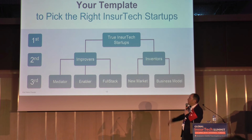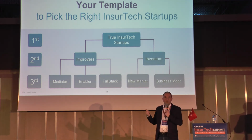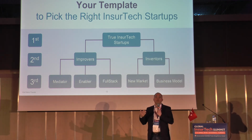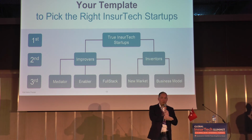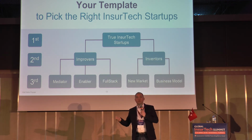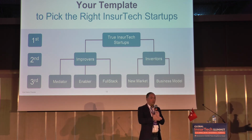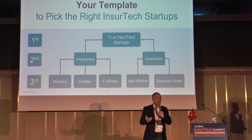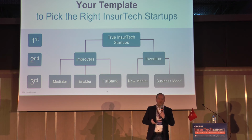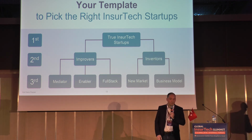Then do the second pick, you can divide them into improvers and inventors. That's a strategic fit. So if your company wants to digitize what you have, then you should go to improvers. Inventors do new things, new products. So you have to decide if you go improvers or inventors. If you have enough people to work on, you can make two teams. You can go simultaneously. But if you start, I would choose one topic, one group.